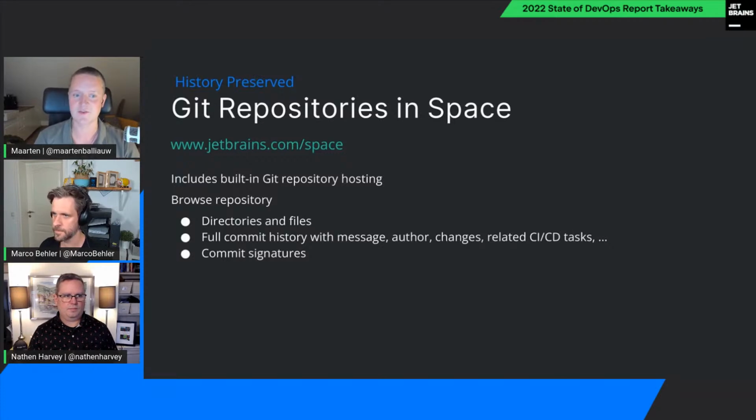You can see the full commit history, with who committed this, who was the author, what were the changes that were added. If you set up CI/CD, you can actually link that back to that commit history. So you get this end-to-end traceability from source code to artifact, but also the opposite way around, where you come from an artifact and see what code is actually included in this artifact. We also have commit signatures there, which is also feeding nicely into your supply chain security, where you can actually see that the author of a specific commit was really that author because it's signed with a digital and trusted signature that you have on your Space instance.